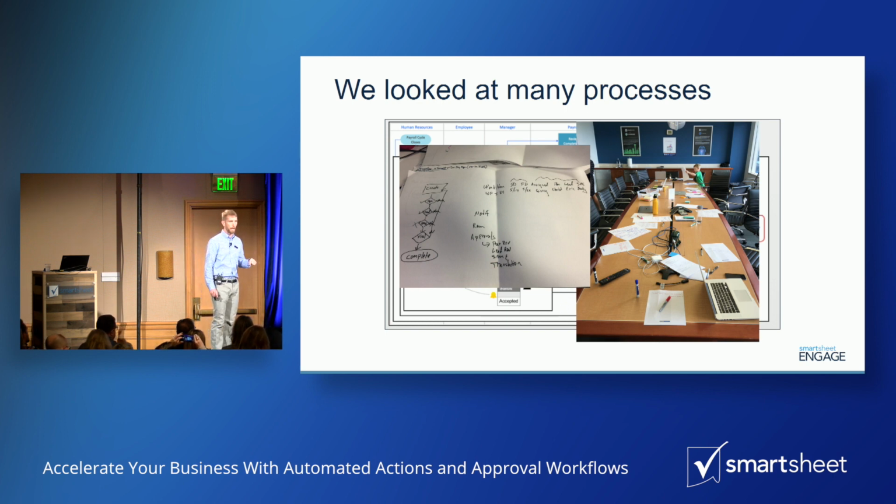And that's not actually an employee, but don't tell him that. My son Micah is 5, and he tells everybody he works at Smartsheet. So over the summer, he would join us on some of those focus group days, and he'd draw a picture of his process.